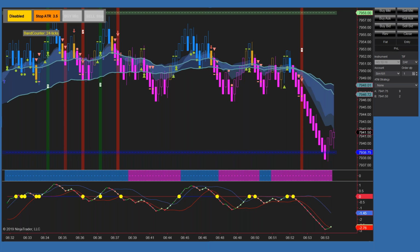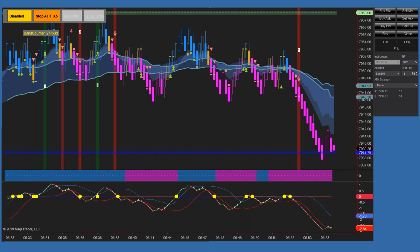Fib traders, of course, they love to play with their Fibonacci levels. Personally, I think fib levels are a little bit more of a self-fulfilling prophecy, and they show you a natural occurrence in the market, something that just happens on its own.